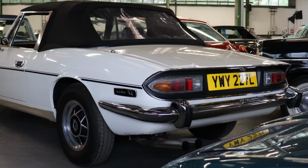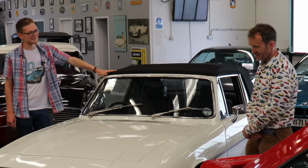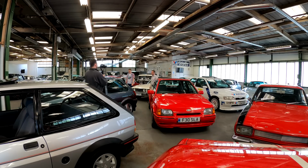I feel like I kind of missed the boat when they were cheap, and now they're not so much. Should have had a Stag do. Anyway, moving on. Got blue oval heaven here, Joe.